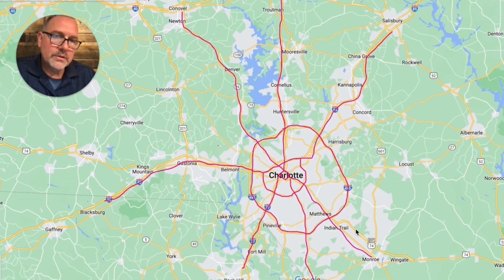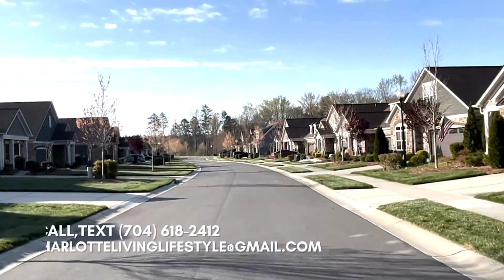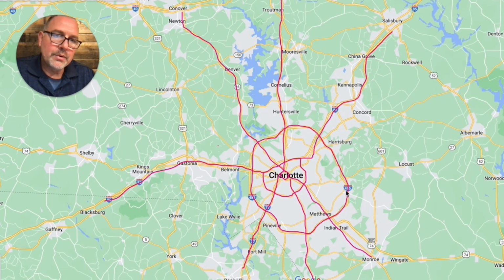As you move to the east, you're going to get more of the Matthews and Indian Trail area. That area is a pretty well-developed area that's been around for quite a while. As you move up to the northeast, you've got that Mint Hill area and Midland, which is out here. That area is very up and coming and is being developed quite rapidly at this point. As you can see, there's not a lot of major roadways out there, but it is growing fast. So if you're looking for something that's up and coming and brand new, that might be a place that you want to look.